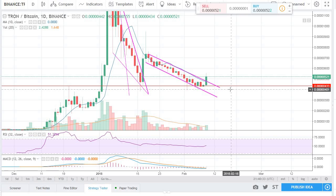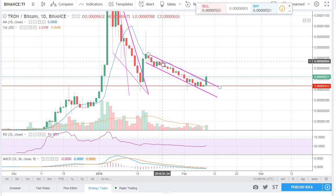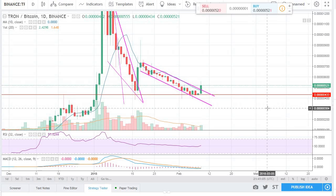What we need to see in order to sustain this breakout out of this downward channel in Tron is, first, we need to see that we stay above the 10-day moving average. Second, we need to finish this candlestick above the upper resistance trend line that we have been following for a few weeks now. And third, the volume needs to pick up.